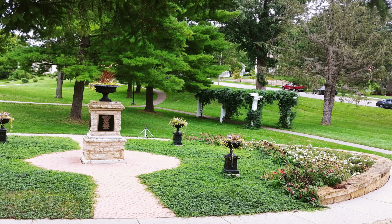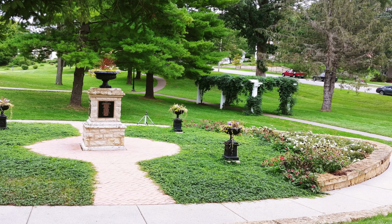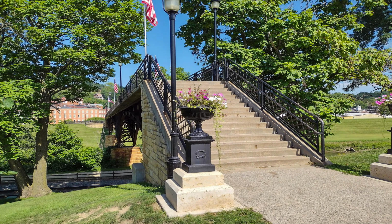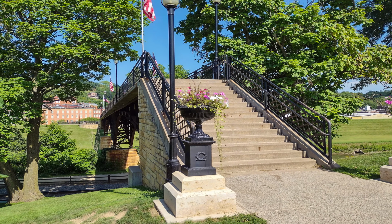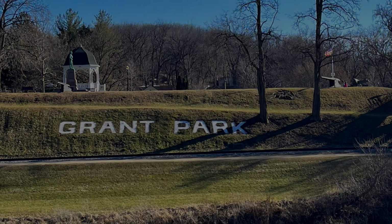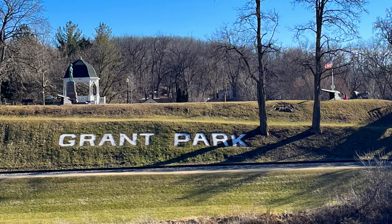Scenic views. The park offers stunning views of the Mississippi River and is connected to downtown Galena via a charming footbridge that crosses the Galena River. This connection allows visitors to easily explore local shops and restaurants after enjoying the park.